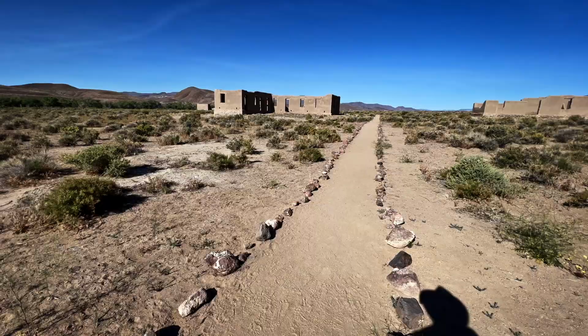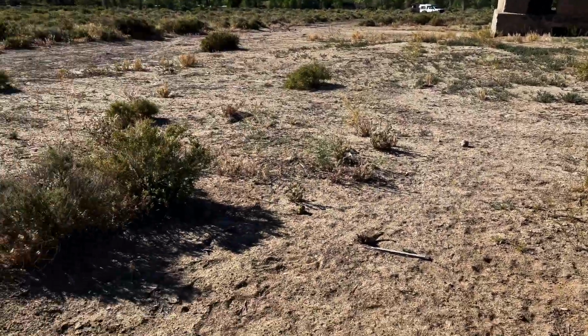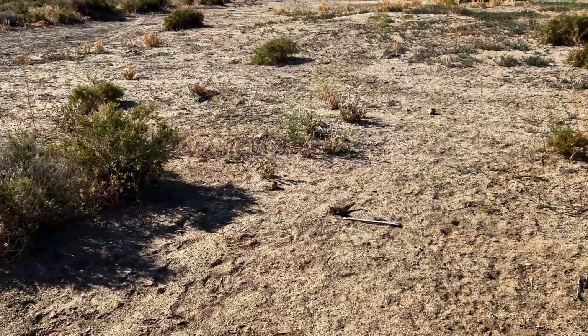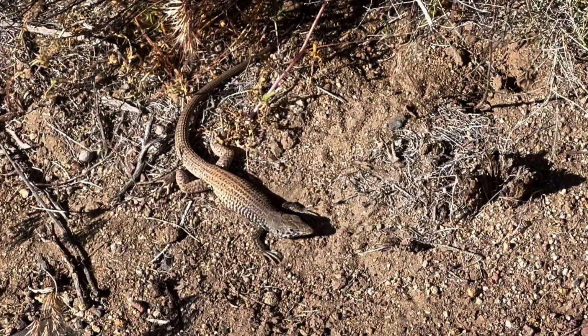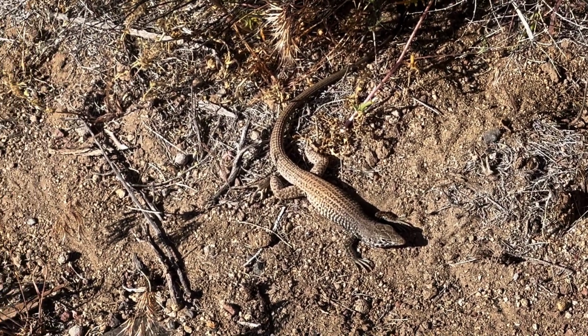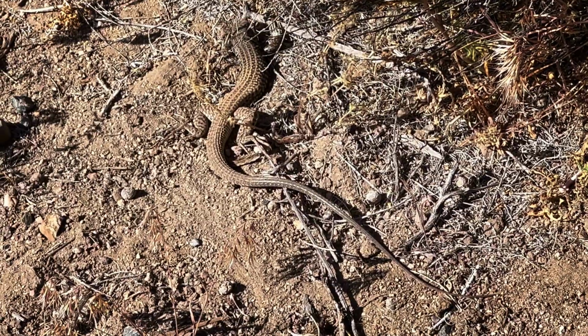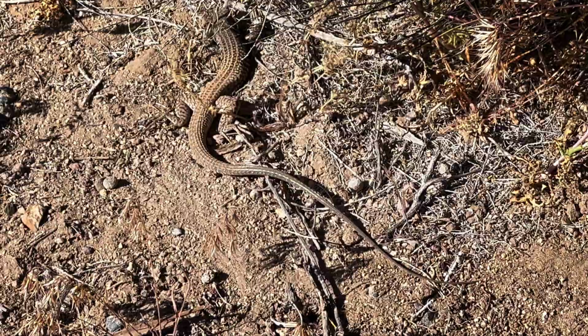All right. Yeah, we'll get to see the backside of the hospital here. Oh, there's another big lizard. Wow. Did you see that guy? It was huge. Look how pointed his snoot is. I don't think that's an alligator lizard. Maybe it is. Shiny. Yeah. Almost looks wet. Such a long tail. Tail's 1.5 times as long as he is, probably.